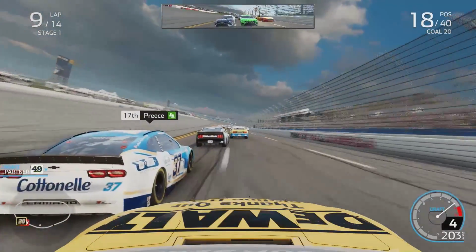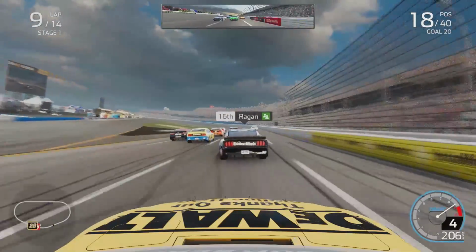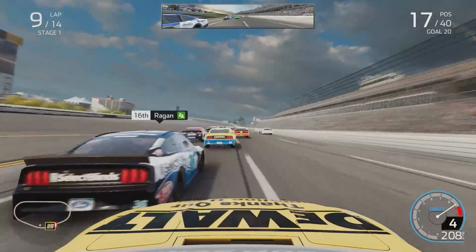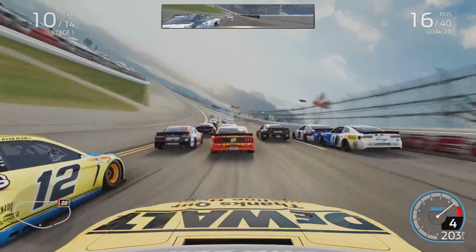We had moved our way back into P18, looking to the outside of the 37 of Ryan Preece. Not sure where his teammate Ricky Stenhouse Jr. was at this moment here as we come through the tri-oval. Actually, you can see Stenhouse right now all the way up by the wall. He is up towards that front along with Chase Elliott now as we come through on lap 10.